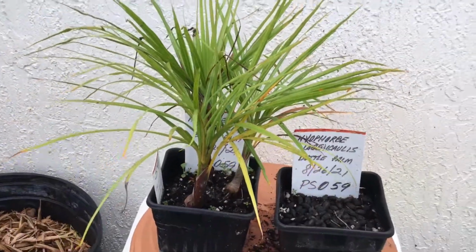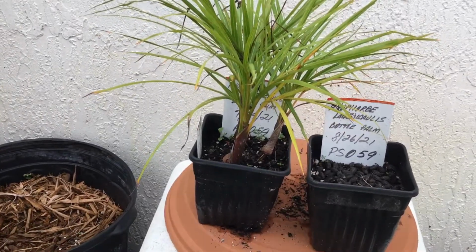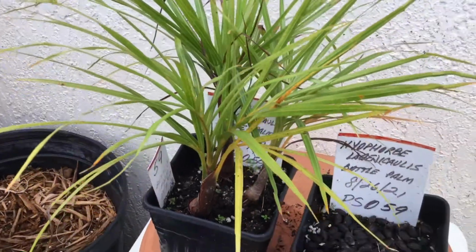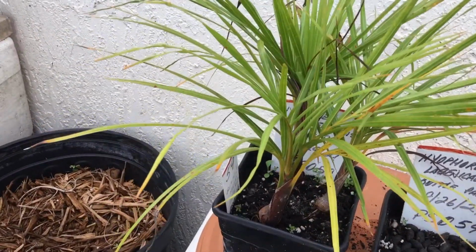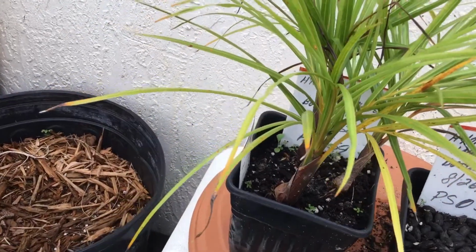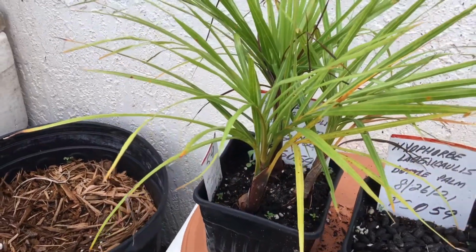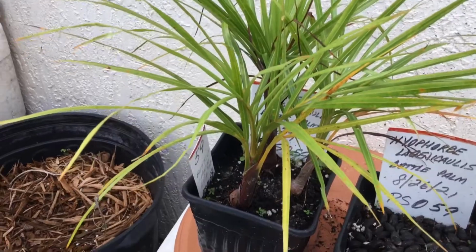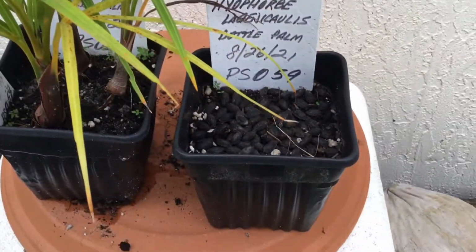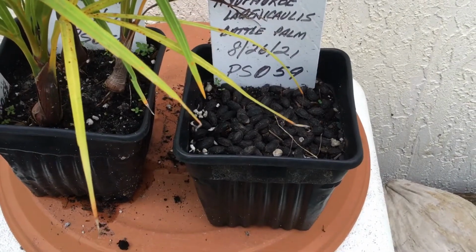Well, anyway, getting back to our little palm of the day, it is the bottle palm. As you can see, these are the seeds from last year. Now, I'm assuming that they're bottle palms, just looking at the structure of the leaves and everything else. Those were the seeds that I had last year, and I potted them up and started labeling them bottle palms. Now, these are the seeds from this year, which is one of many I have.